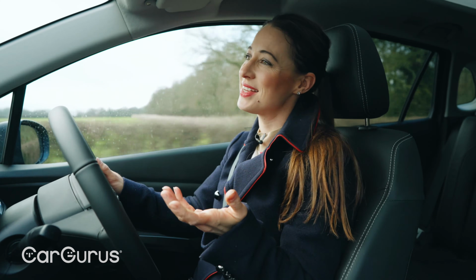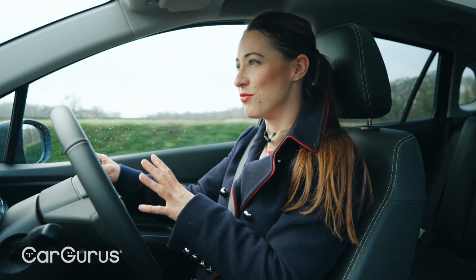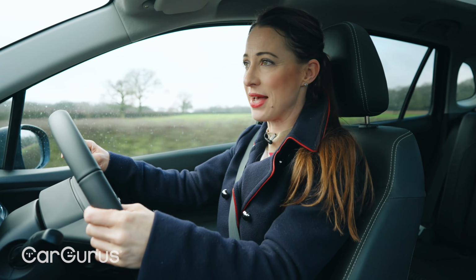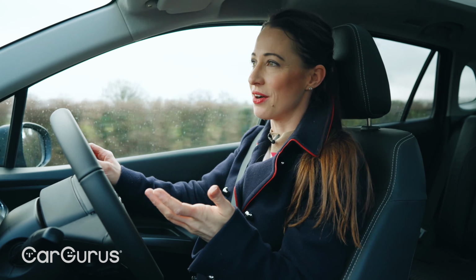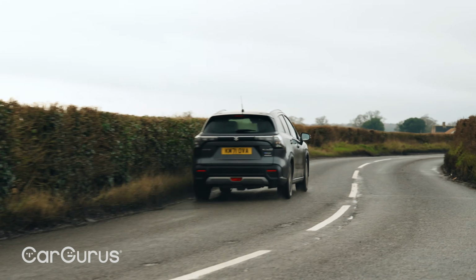It doesn't do anything particularly badly, but then it doesn't do anything particularly special either. Take ride comfort, for example. There's a slight firm edge to the suspension, so you often feel a patter. But then also, it's not as settled as some other cars, but then it's not uncomfortable either. The handling is similarly adequate.